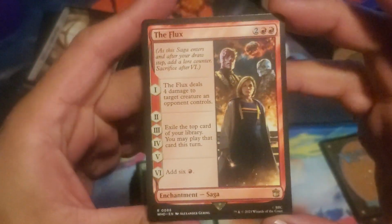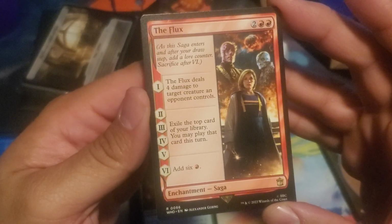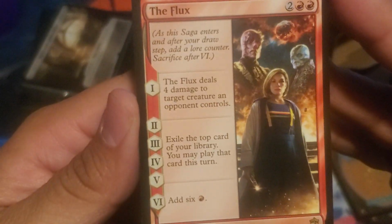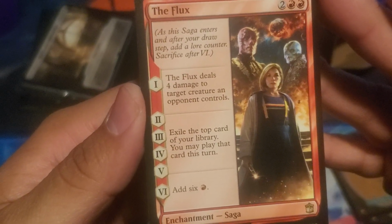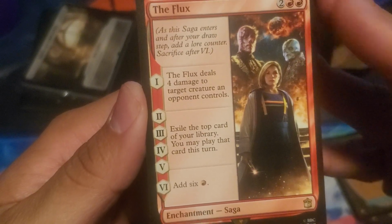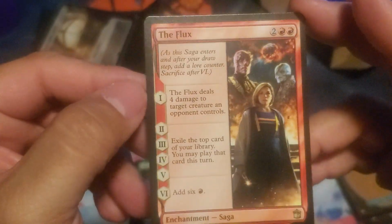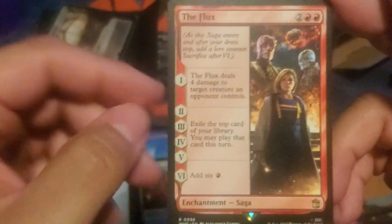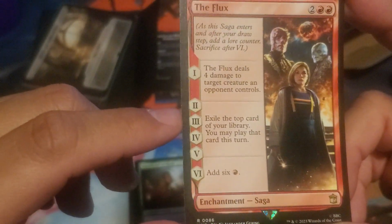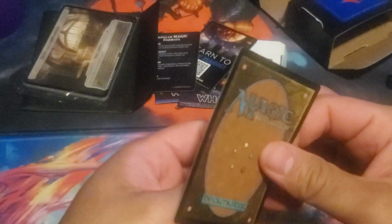The Flux Saga, which is 2 and 2 red. The first chapter deals 4 damage to target creature an opponent controls. Chapters 2, 3, 4, and 5 are: exile the top card of your library. You may play that card this turn. And chapter 6 is add 6 red mana. That's not bad. I would kind of just want to skip straight to the last one, or maybe just keep doing 2 through 5 over and over again. That's a really good idea. That's a really great one.